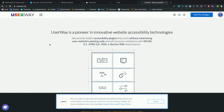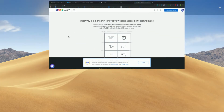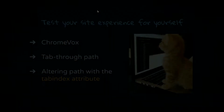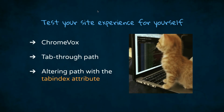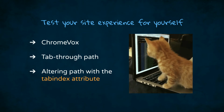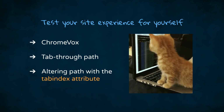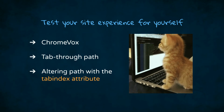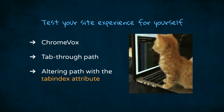But things like this do exist. It's kind of the sledgehammer approach, I think. Just completely change your style sheet. Well, yeah, it just puts a little icon in the corner of the site, and if someone needs some accessibility modification, they can find it in there. Yeah, but you're not really doing the work of making it accessible.